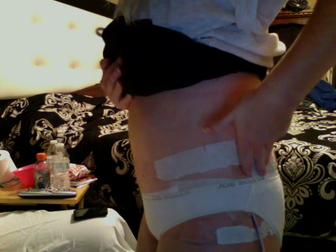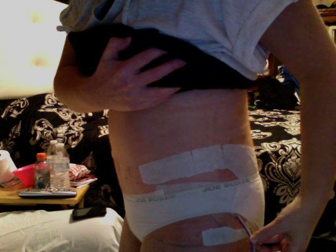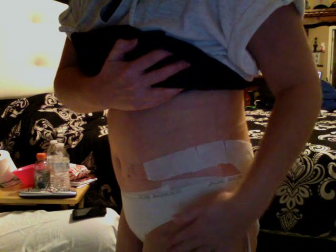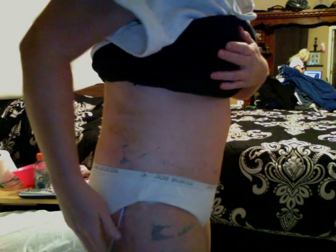It's back here. So there's my drain tube here. Can't get that off either. That's all tape. It'll come off eventually. And then here's my other drain tube.